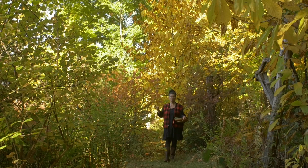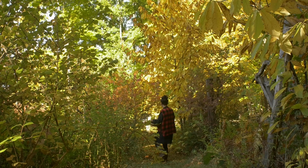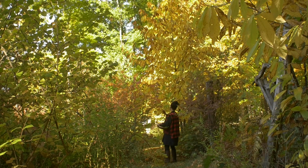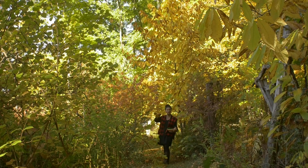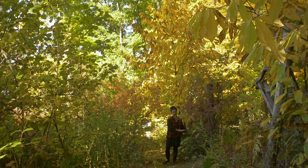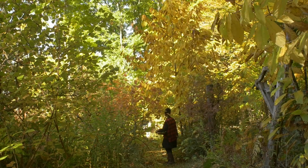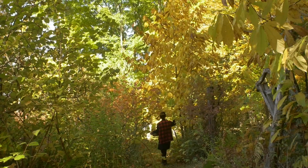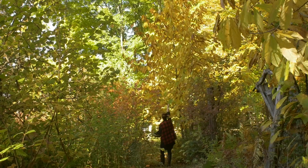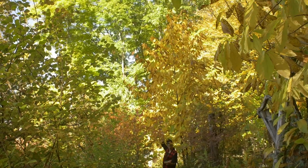It is native to 26 states, so you will find this growing north to New York, to southern Ontario, west to Texas and Nebraska, and south to Florida. Its zones, USDA hardiness zones, are 5 to 8, and look at the size of it. It typically grows 20 to 30 feet tall.